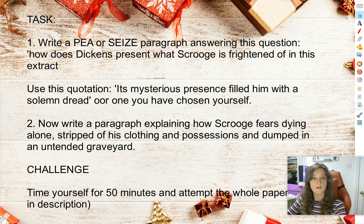And then for the second part of your task, have a go at writing a paragraph explaining how Scrooge fears dying alone. So again, I've just talked you through that basically when I was doing my plan, so you could listen to that again. "Stripped of his clothing and possessions, dumped into an untended graveyard." Have a go at writing that paragraph there.